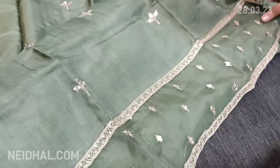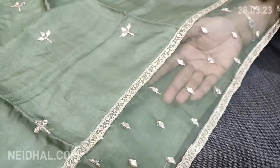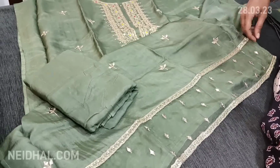So this is the daman border. We have an organza fabric that is given in the daman border along with real mirror work and zari and sequence detailing. The fabric is thin and silky, lining is needed. Matching santoon bottom for this.